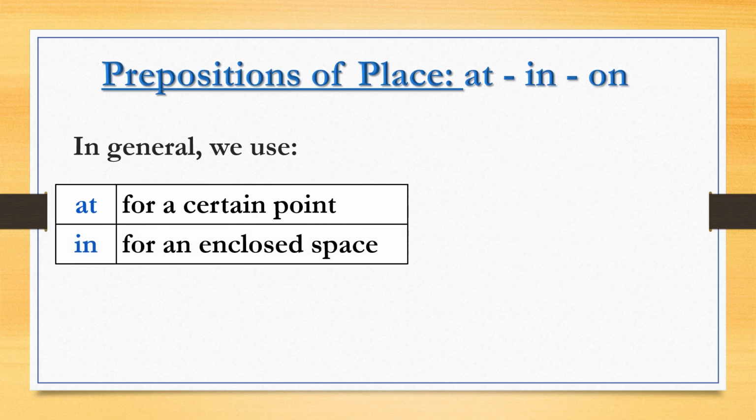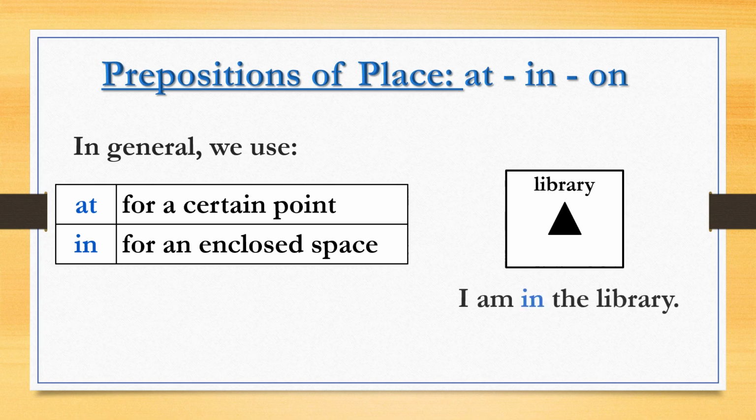We use "in" for an enclosed space. Basically, when something is inside something. For example, I am in the library.